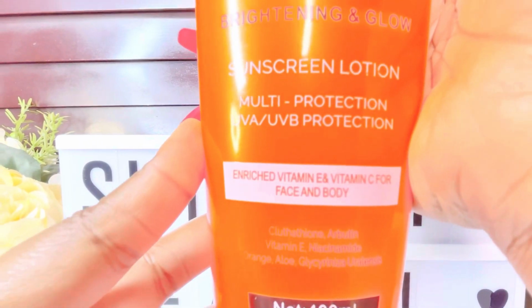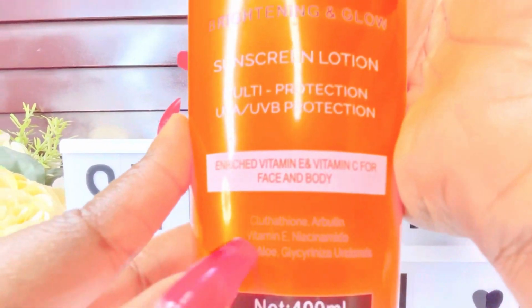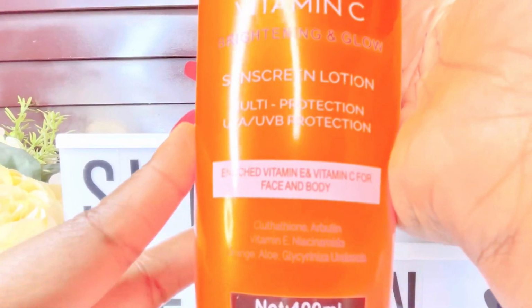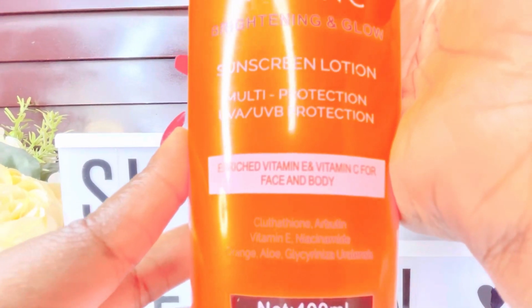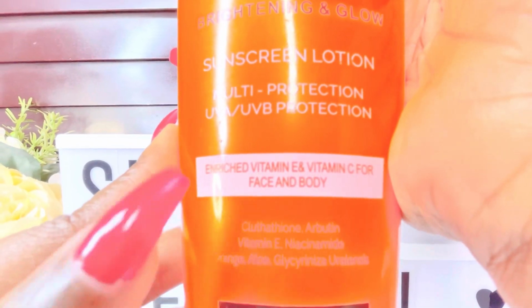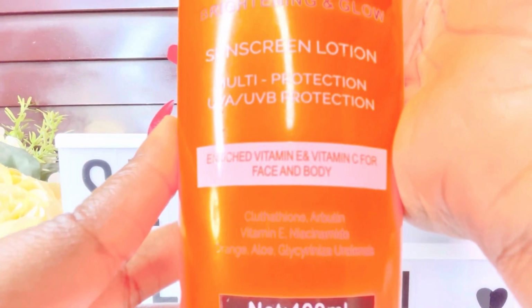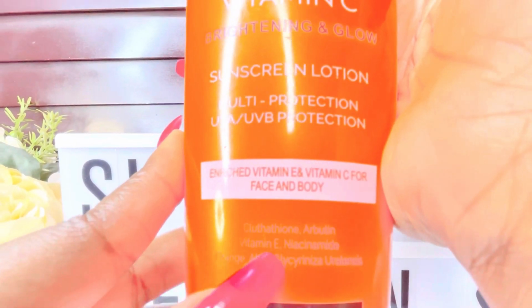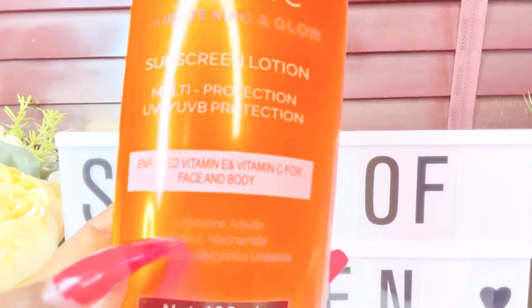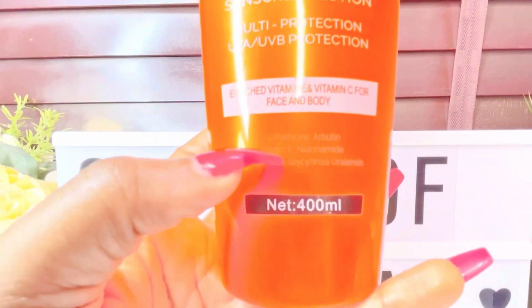If you're somebody who gets really dark easily when you go out in the sun, I think you should buy this, because when you use it during the day and use your sunscreen and reapply your sunscreen every 2 hours, you will not come back home looking dark skinned or tanned. No, this will protect your skin because the glutathione, niacinamide, vitamin C, they're all really great for protecting the skin and preventing free radicals from ravaging our skin, which in turn also helps to promote anti-aging and all of that. Vitamin E is another antioxidant, responsible for skin softening, skin protection, skin healing, and all of that.